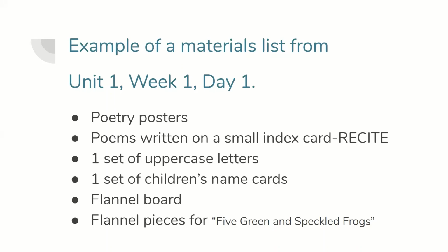I will say too that for when we were doing remote learning, and I don't know if that's going to be something that people are going to be doing, but I was teaching from my house, so I did not have this at my house, so I made my own little felt board that I used. These are really big, but I had some smaller visuals that I could use on here.